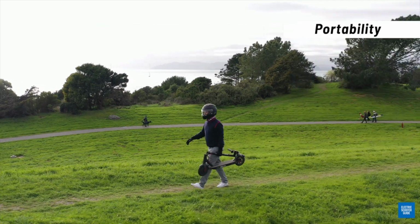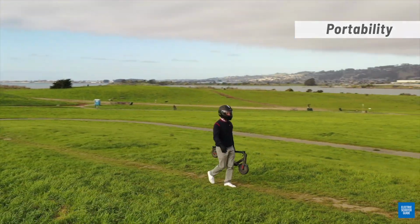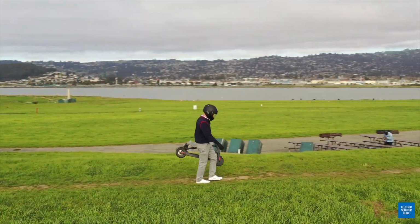So the Segway does not have very good braking out of the box unless you're gonna ride on one foot, and not a lot of people wanna ride that way. All right, so this scooter is actually pretty portable, but it's similar to other scooters in the price class. There's not a lot of differences.